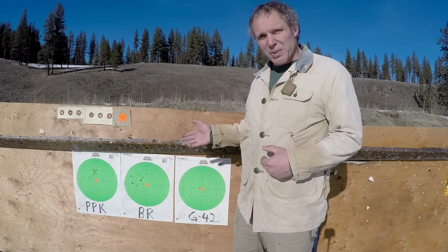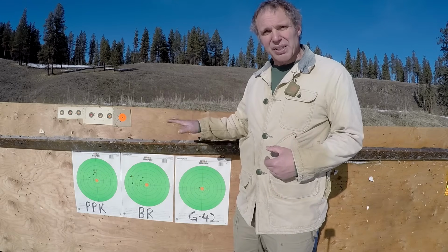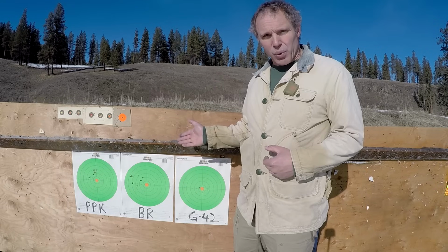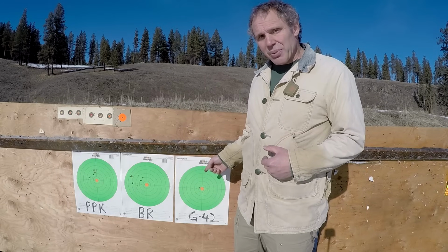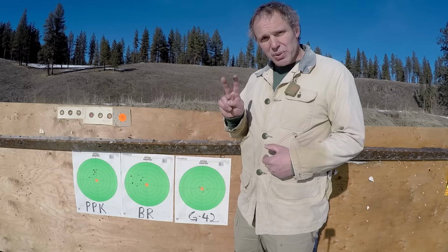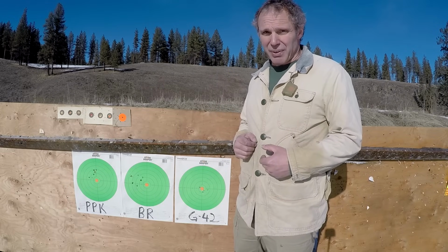Well, there's our results, and with the PPK, I think it helped me a little bit to change the color of the target. With the Rock Island Armory, not one bit. If anything, the group is worse. With the Glock, interesting thing is I fired six shots, there's only four holes in the target. Two of those shots keyhole. So it looks like we have a clear winner.